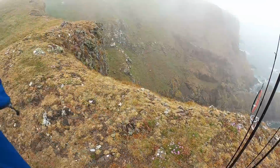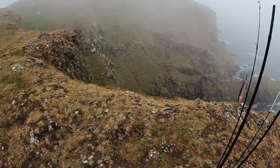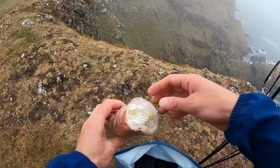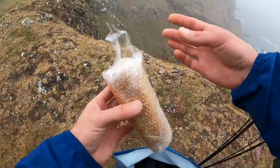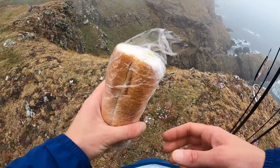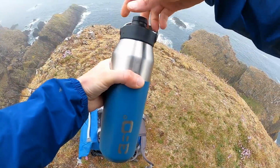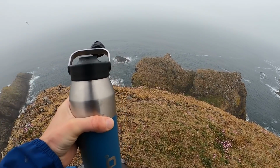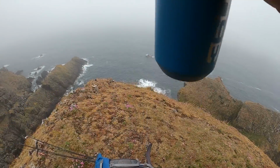Cooling down a bit as well after all that walking. Back on the mackerel sandwiches: mackerel, chili cheese, salad and mayonnaise, and a nice white baton or baguette. Oh, I definitely need some water.